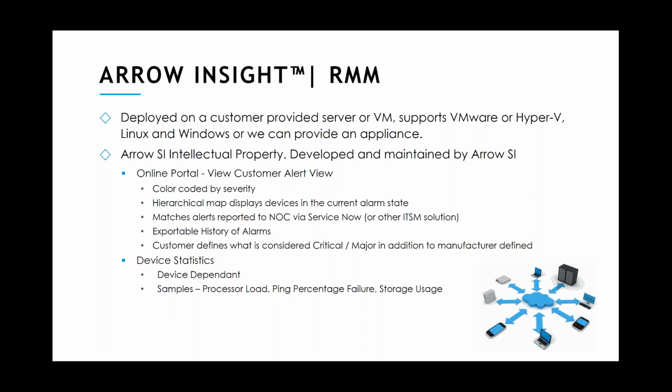So, the other components of it, there's obviously an online portal that I'm going to walk you around here in a few minutes, with all the standard stuff that you'd expect in a monitoring tool, right? We've got all sorts of color-coded severity things, both in the widgets and in maps and forms and in tabular forms.